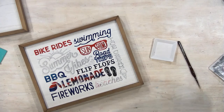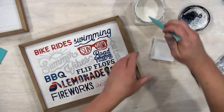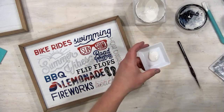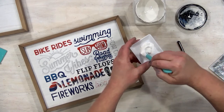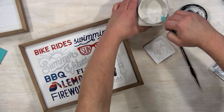So what I do is I grab a white that's pretty close to our box frames. I'm going to then just scoop it into a color tray that is a Chalk Couture color tray. Add just a little bit of water because you do need to thin it down depending on the paint you're using. I use Dixie Belle. It's pretty thick stuff, so I'm going to just thin it down.